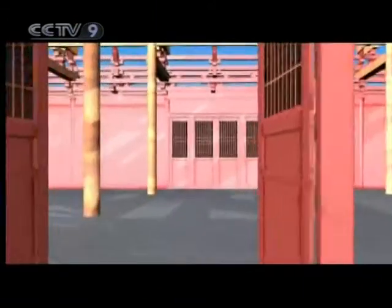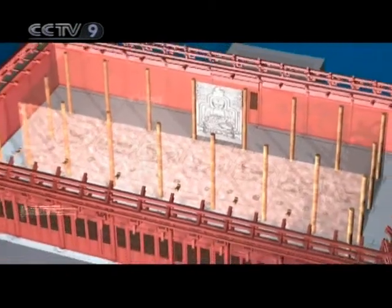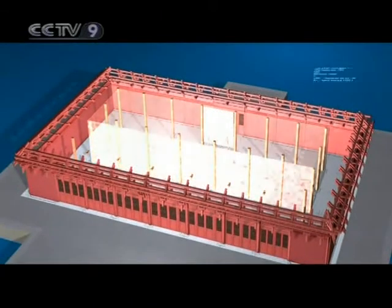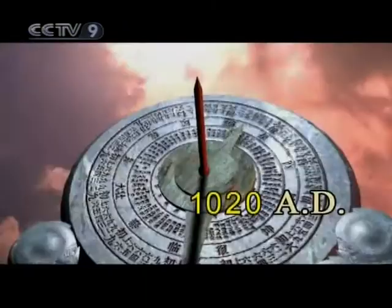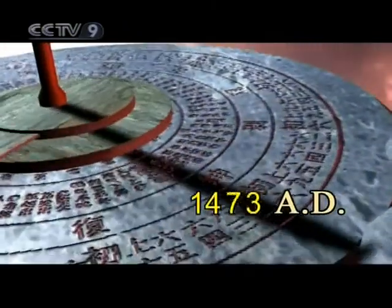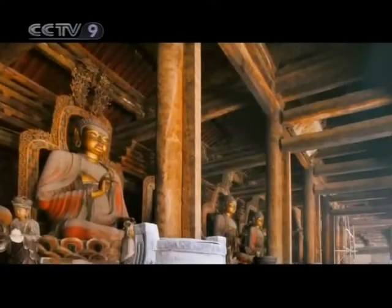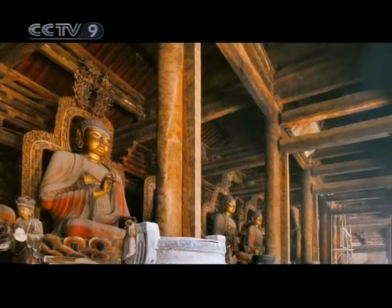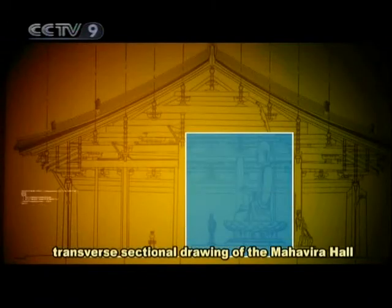Rows of pillars were set up beside the giant Buddhas to form a narrow rectangle protecting them. The ceiling above the rectangle around the giant Buddhas is clearly different in its structure from the ceiling at the front of the hall. The former is much higher and the beam structure is different.